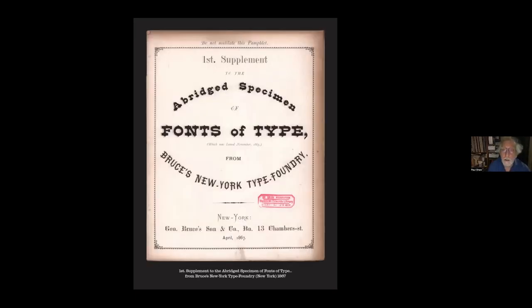As I indicated earlier, when the foundries began to create these large books, just a couple hundred pages, it became more difficult to keep updating them. Either they kept adding pages to unbound copies and selling them, and that's why a lot of the dates on title pages are unreliable, or they began to simply produce loose supplements showing one or more typefaces, which they would send out to their customers, and the customers would often bind them in to an existing specimen book.